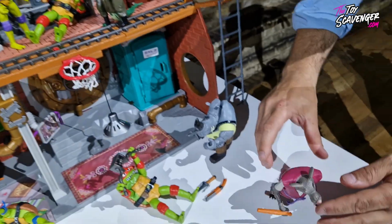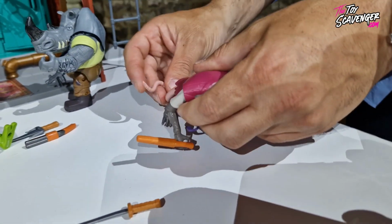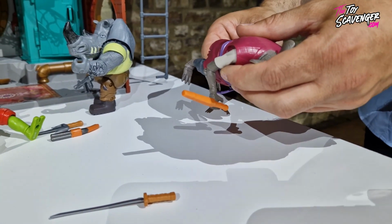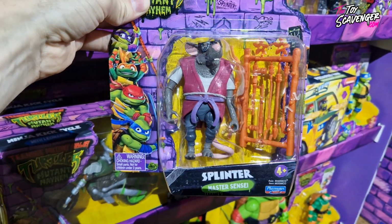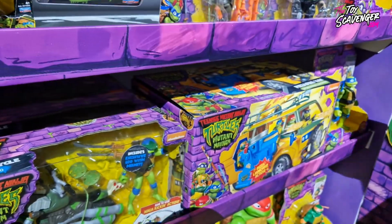Now there's a reason Splinter's standing in this little block. He's not hiding from the bad guys, he actually can't stand up very well. So what you have to do when you're standing him, we found, is get his towel and wrap it around the front of his leg. I did like the fact that he still comes with his staff that turns into a sword, which is pretty cool.